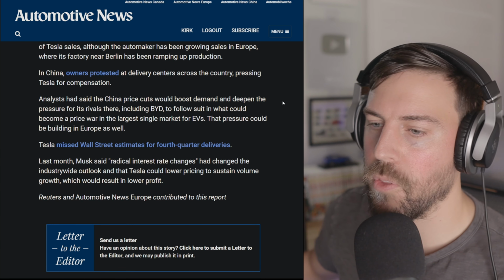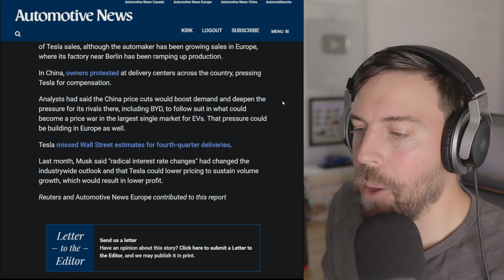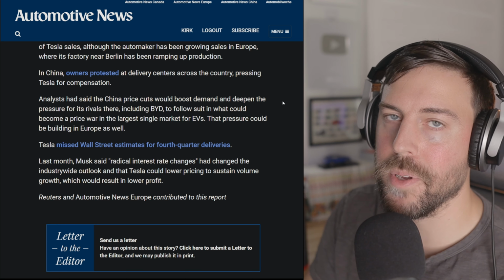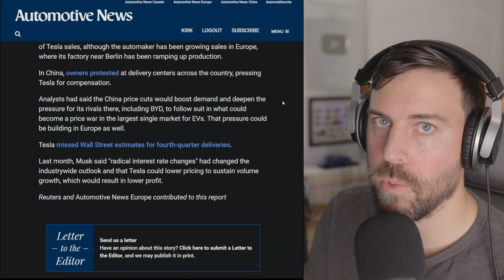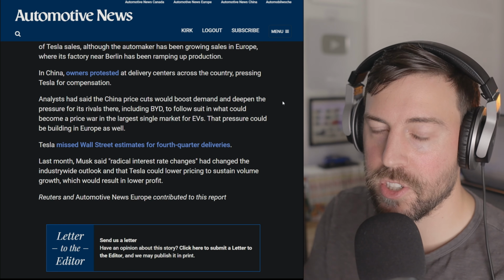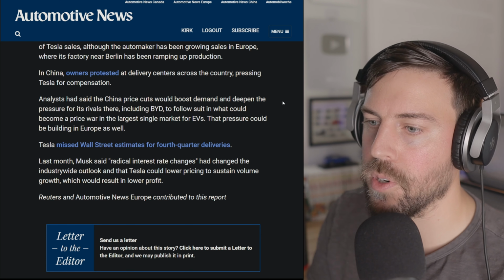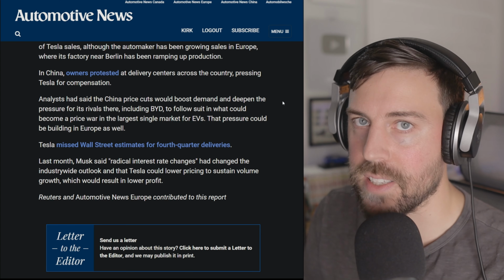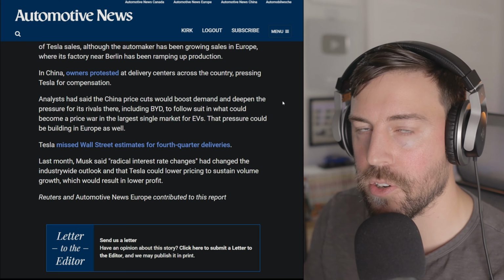Also, the lowering of the prices, Musk said, could be due to radical interest rate changes. That makes sense. I get it. And I think he's happy to not have the same profitability as long as he's moving as many models as possible. More Teslas on the road, better uptake of the supercharger network. Also, it's more advertising for his company to have more Teslas out there on the streets seen by viewers, or should I say other drivers who are not Tesla drivers. So the more out there, the better. And as long as you're making a profit, you're going to be fine.